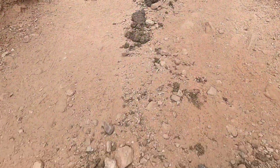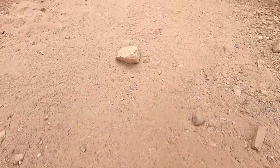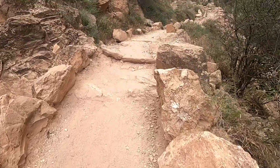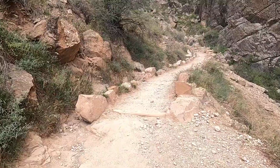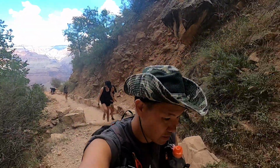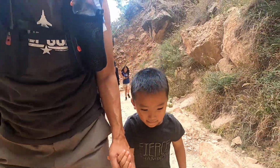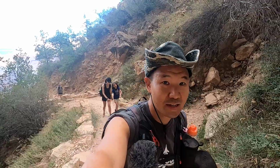You can tell me, is this horse or mule poop? There are crushed gravel steps, some red sand. We have some light sprinkles, but not too much rain yet. All right, here we go. Say hi, Joe. Joe's doing a good job. We're making it back up. We're gonna make it.